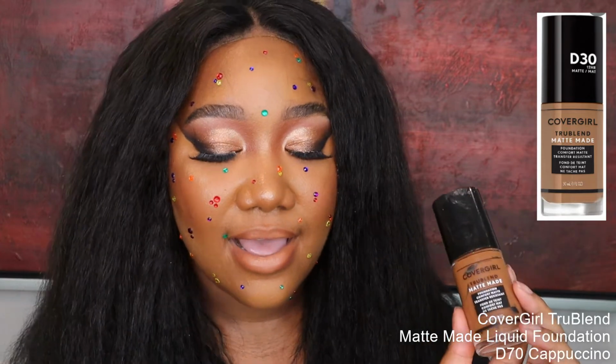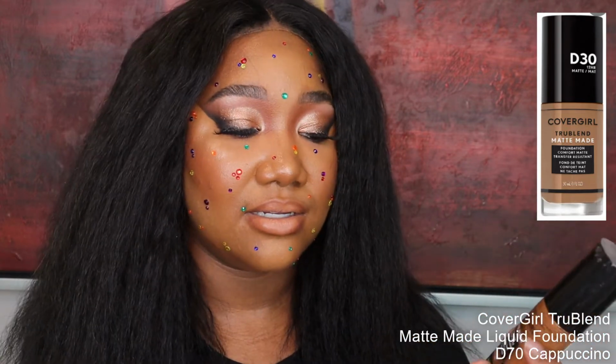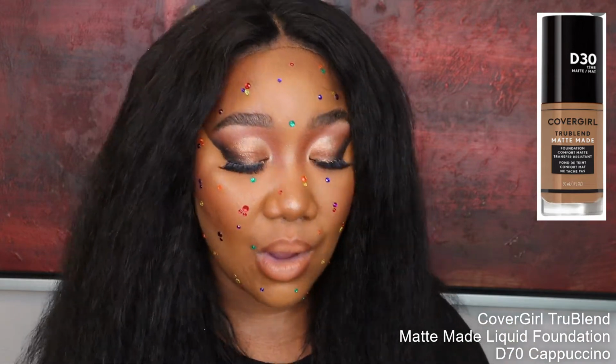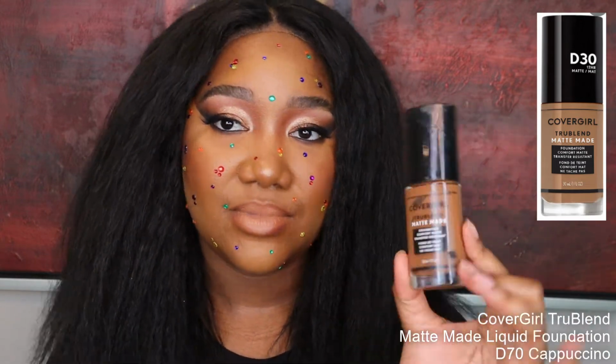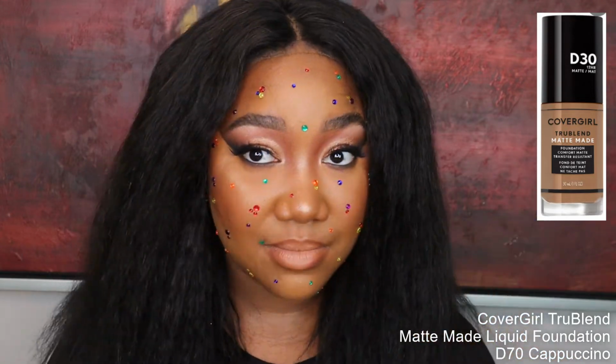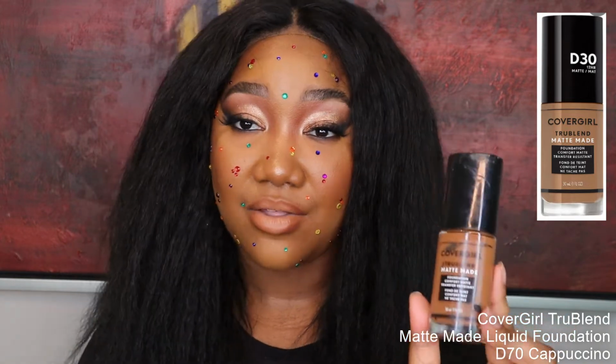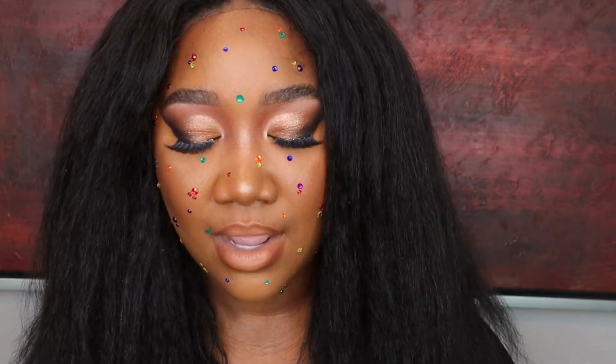So I am decluttering it, and because I don't like the formula enough to want to wear it on its own, there's no reason for me to get my appropriate color in this foundation. So if you want something really matte, it does have a good shade range, I would recommend it. Other than that, pass. Three more.